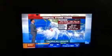This is Tropical Storm Cosme getting more organized over time. Wind speeds max sustained at 40 miles per hour. It's moving northwest at 10. We'll get a new update on this in a couple of hours from the National Hurricane Center.